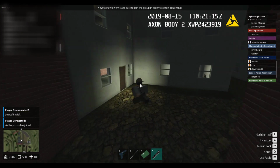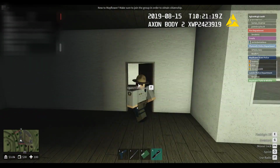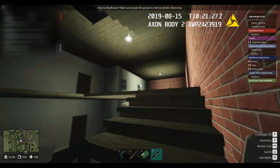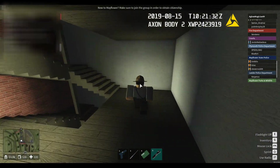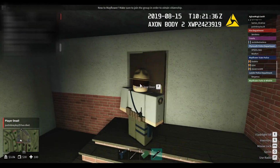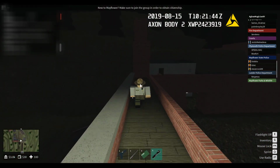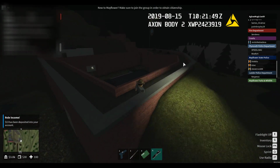If we come over here, these are like the quarters that the soldiers most likely stayed in. I got a nice little desk. Come up here, we got more desks. You can't open that door. Then if we come up here, this gives you access to like the upper walkway. So you can walk this way, kind of come around.